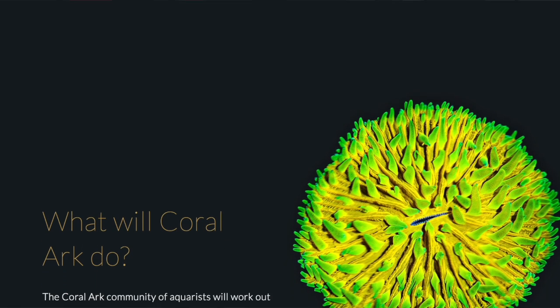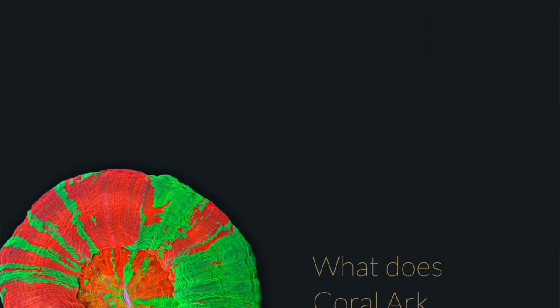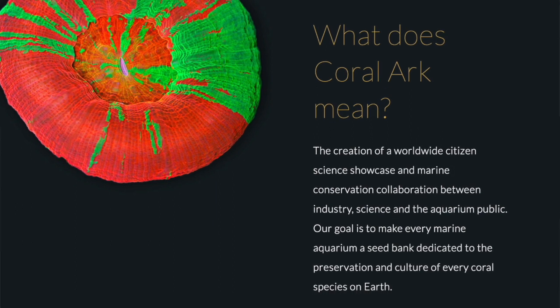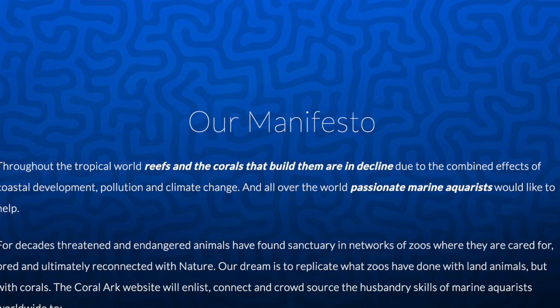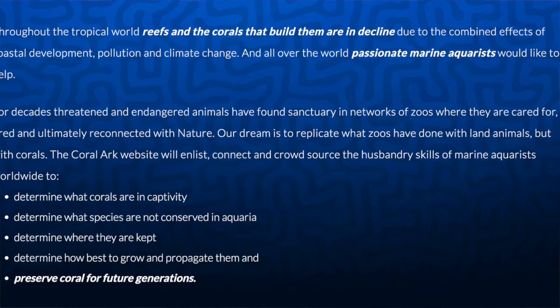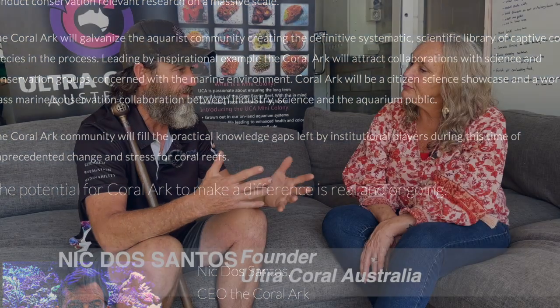If I can turn every single aquarist in the world into the custodian of our reef's corals, our world's corals, if I can be responsible and really answer all the questions of my hobbyists around the world and bring science to the hobbyists and hobbyists to the science, and really create a platform where everyone can just relax and realise that we're all doing this for the same cause and the benefits are great for all. So Coral Ark for me is going to be my future global seed bank of coral. We're going to build the world's biggest seed bank of coral, and we're going to do it with everyone.